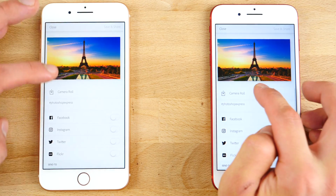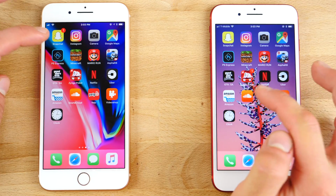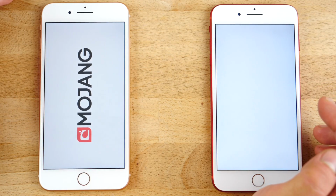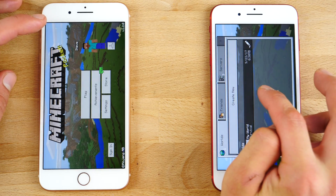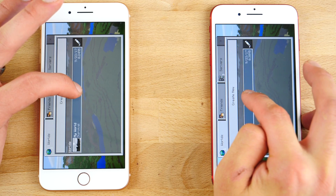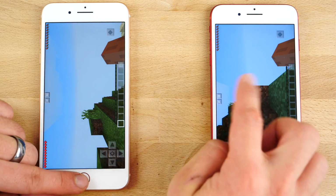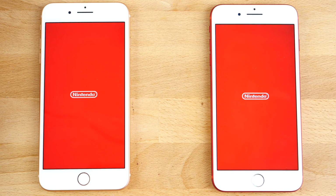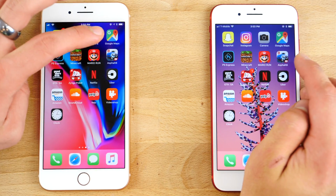Let's try the export here. So 1, 2. Actually, exactly the same. That's an 8K image, by the way. So Minecraft, 1, 2. And about the same there. Let's try loading the actual world. So 2. And wow, definitely faster on the 8 Plus here. But this one showed up first. Mario Run, 1, 2. And think about the same. Oh, a little bit faster on the 8 Plus for the heavier game.